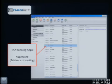We noticed when we ran this through one of the tools that 152 running apps showed up for our Android phone. And we didn't do anything. We installed the root checker just to see if we rooted things correctly, and we installed this particular spyware. And wouldn't you know that super user shows up as one of the running applications? Interesting. Nowhere in their description of trying to hide applications and icons did they even mention trying to get rid of super user.